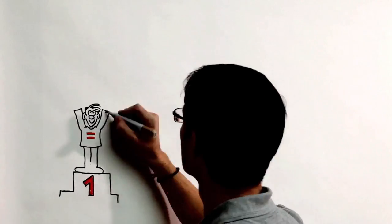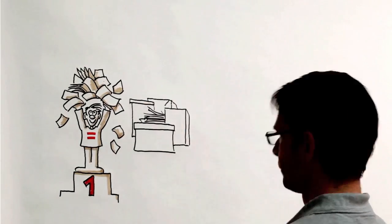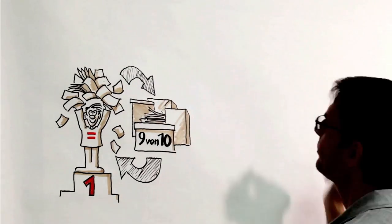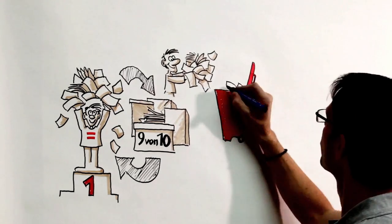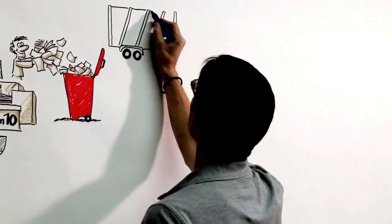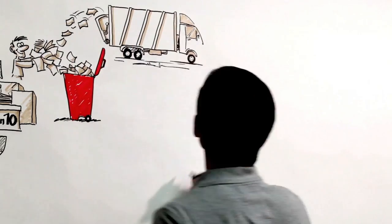Austria is world champion in paper recycling. Already, 9 out of 10 newspapers and 9 out of 10 cardboard boxes are made from recycled paper. Which is great because it shows how many people here are ready to do something to protect the environment. What most people don't know, however, is that even in the recycling process, lots of resources are still lost.